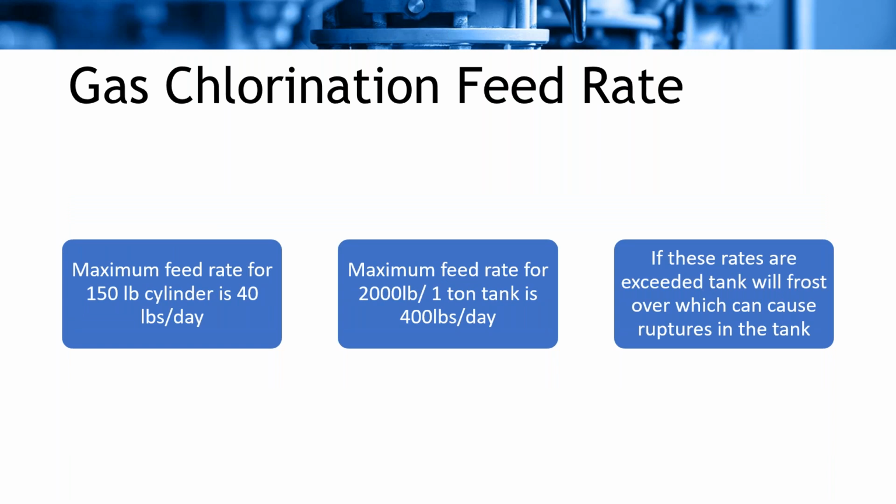So there's maximum feed rates. The maximum feed rate for a 150-pound cylinder is 40 pounds a day, and the maximum feed rate for a 2,000-pound or 1 ton tank is 400 pounds per day. What happens if these rates are exceeded is the tank will begin to frost over and can rupture, allowing all that gas to escape, and then you have to worry about all those hazards that we talked about.